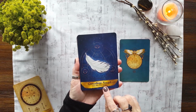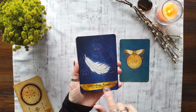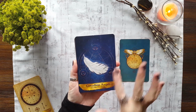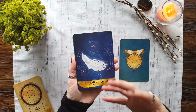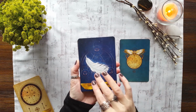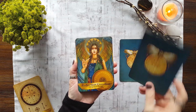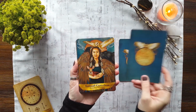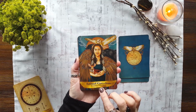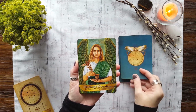Here we have the Guardian Angel. You are not alone. This is the only card in the deck that does feature the word angel. And I like that it's just the feather and that there's not an actual angelic being in this card, because I think that really opens it up and allows it to be a bit more flexible. Here we have the Protection Guardian. Drop your shields. Animal Guardian, trust your instincts, and this is the card that's on the box and the guidebook.